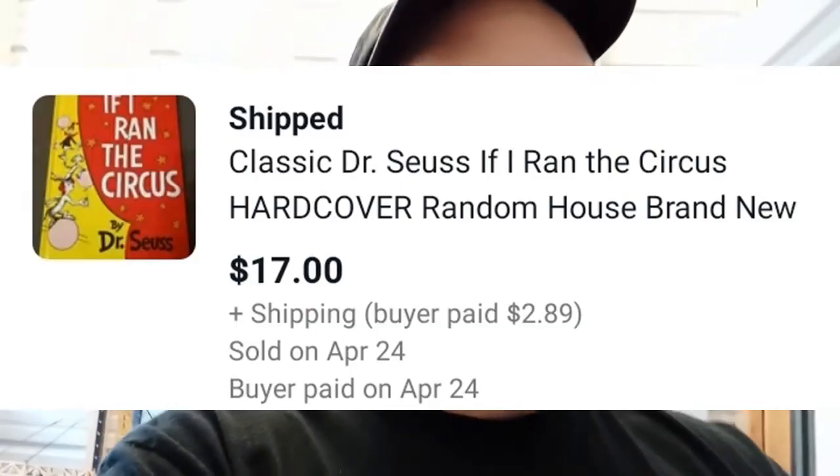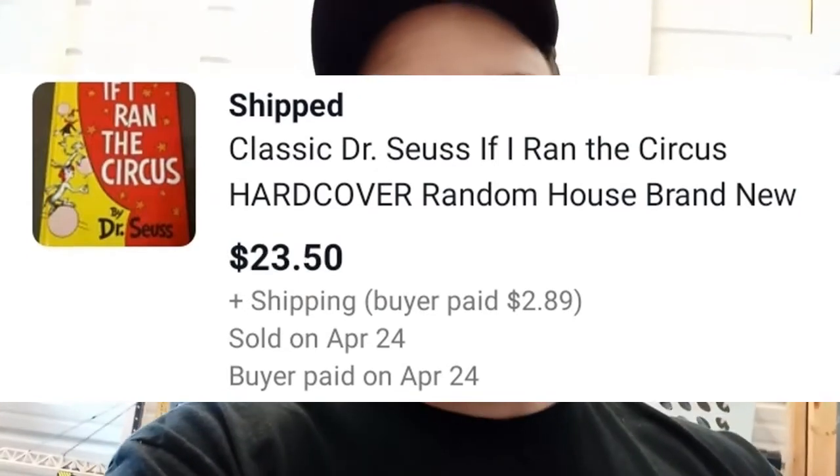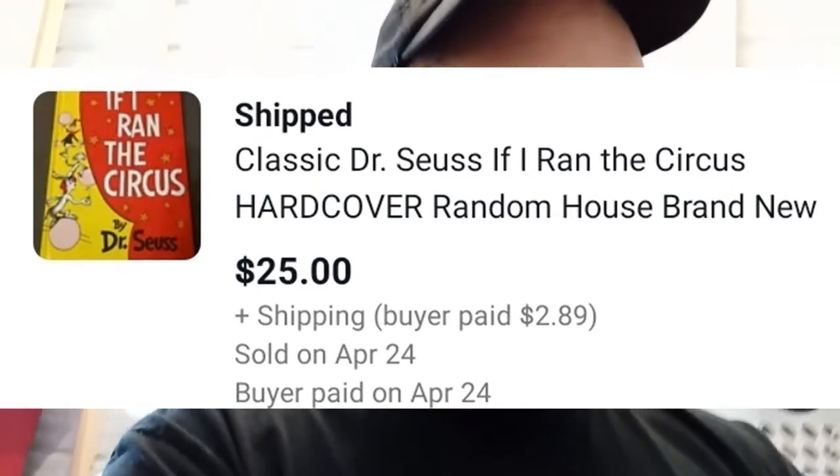So next up, all four of these Dr. Seuss If I Ran the Circus books, slashed the price to $25. I got an offer for $17 on one. I accepted. I got an offer for $15 on one. I accepted. And I got an offer for $23.50 on one. And I accepted. And then someone paid the full $25 outright. I got $8.49 a piece on each of these books. So I'll make a decent amount of profit on two of those sales. And on the other two, I'll make some profit, but it won't be as much. But that's fine with me because I'm making more than what I spent on them.